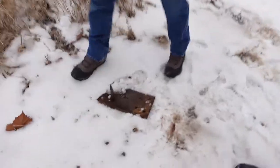Yeah, almost right off the top of the other one. Dude, that's like straight. Wow. That looks like a fucking drill bit.